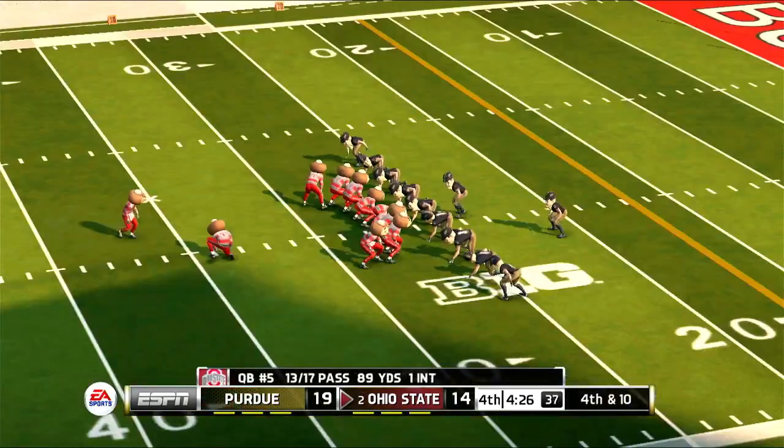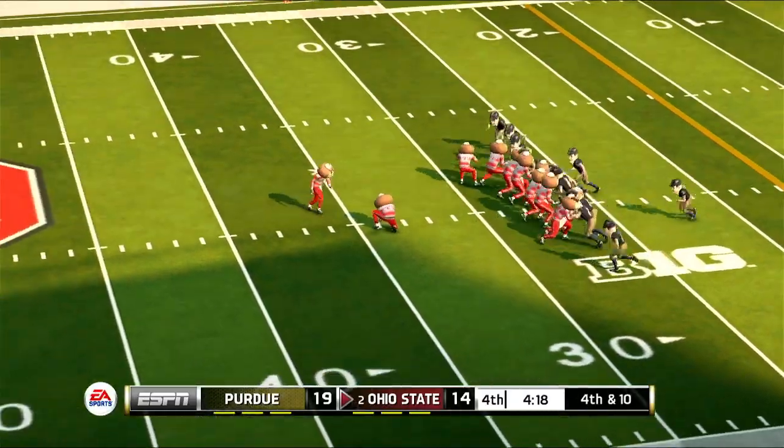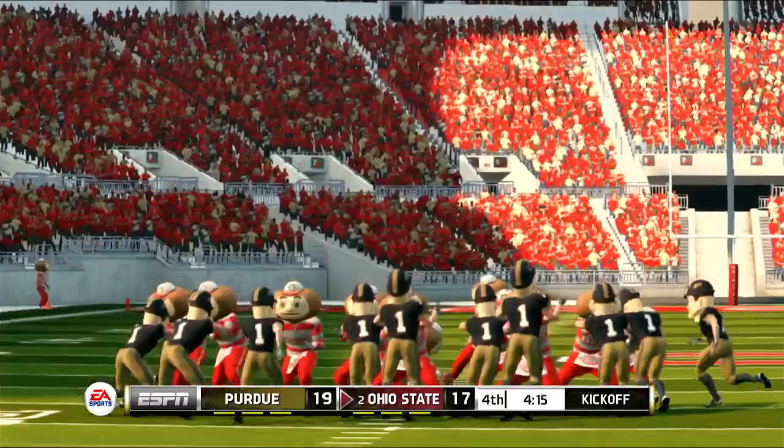Well, you got to take your hat off to the defense. All week, they preached over and over again how they were not going to let this kid use his speed in the open field, and they really shut him down that time. The kick is up. It's got the distance, and he splits the uprights.